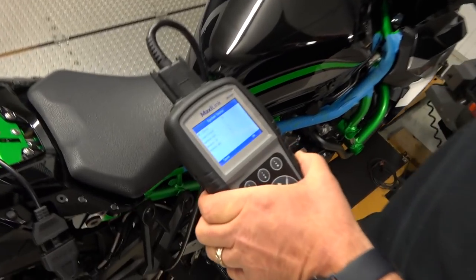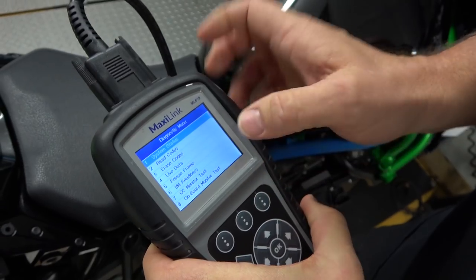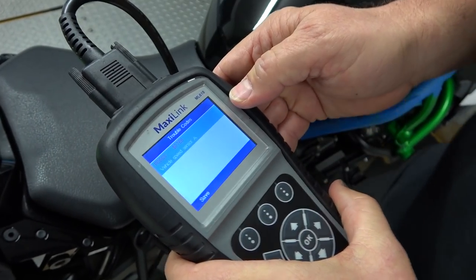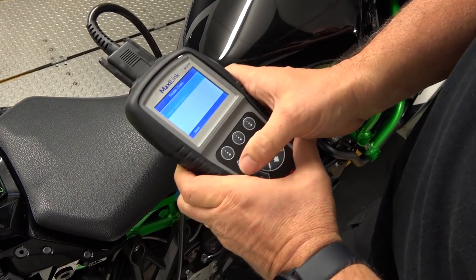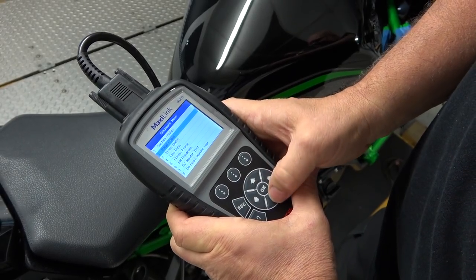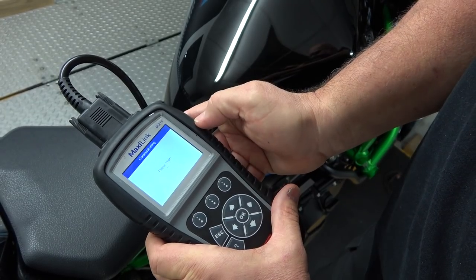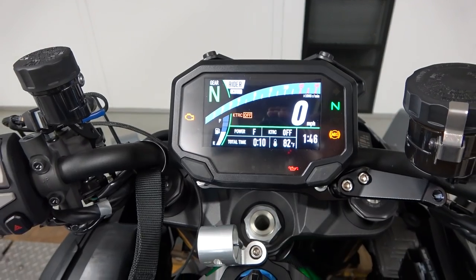So where we are right now, codes found, number one. Okay, that's awesome. So what do we want to do? Do we want to read them? Sure. What does number one mean? Vehicle speed sensor. So that's just what I was saying. The vehicle speed sensor says front, rear, don't match, send the code. So what we're going to do here, we're going to escape out of that. We're going to go down here to erase codes. Are you sure? Yep, we know what's going on. Erase done, presto. No more flashy flashy.